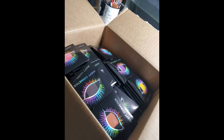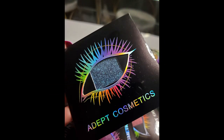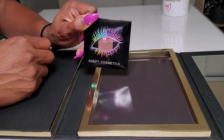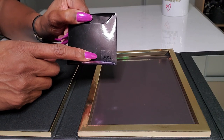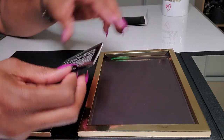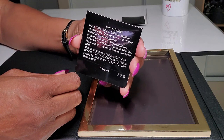So when I received my package, there was nice packaging and cushion on top of all of my shadows as well as my palette. As you can see, it's so many shadows that I got in this bundle, but they come nicely individually wrapped in this beautiful packaging, very cute design on it with the little eye and the lashes. Each shadow comes in its own packaging. As you can see here, it's very sturdy packaging. There is the shade number on the back, so it's very easy to see which shadow it is. And there's also secondary packaging to keep the shadow nice and secure. You can see the shade, and on the back it does list the ingredients as well as the weight for each shadow.